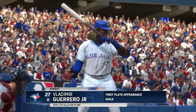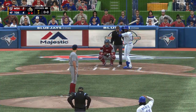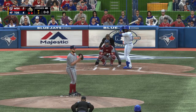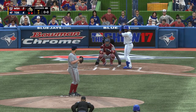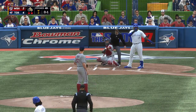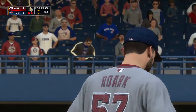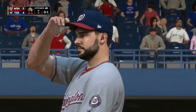Digging in for his second at-bat, Vladimir Guerrero. And we'll see what he can do here. 2 on, 2 away, 2 home so far this inning. In there, strike 1. After the walk and with runners on the bags, he couldn't afford to fall behind here. Nice job of jumping ahead with strike 1.